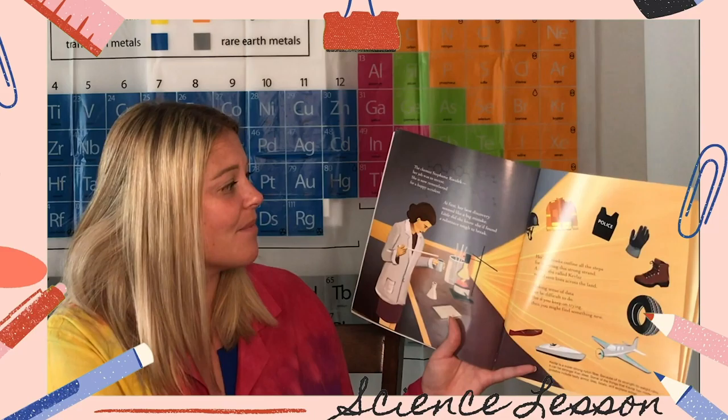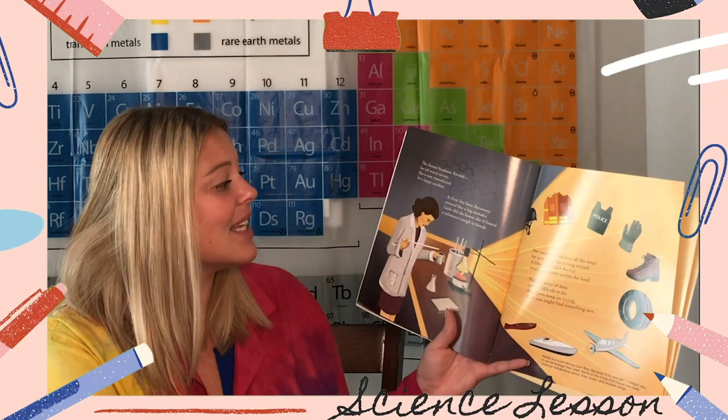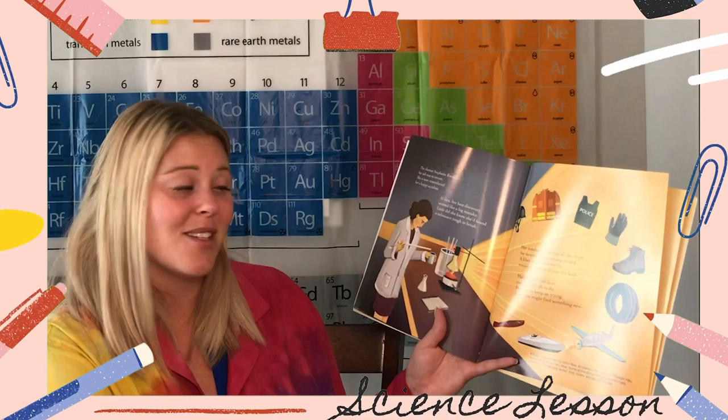Her notebooks outlined all the steps for inventing this strong strand. A fiber called Kevlar could save lives across the land. Making sense of data can be difficult to do, but if you keep on trying, then you might find something new.